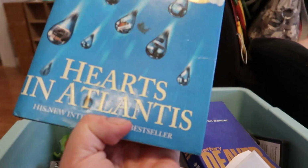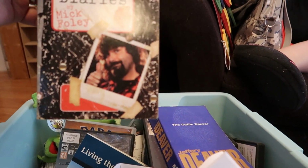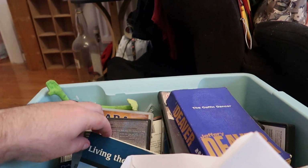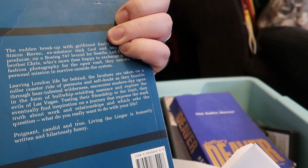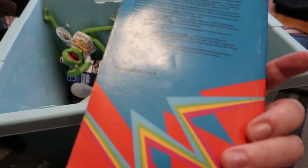Hearts in Atlantis. I think some of this stuff can go in the bin. I think we got that twice. The Hardcore Diaries by Mick Foley. This isn't the signed copy. I actually have a signed Mick Foley book upstairs. Multiple bits of signed stuff. From when I was reading travel diaries. Not the best, but there we go. Anyone fancy supercharging the Spectrum?